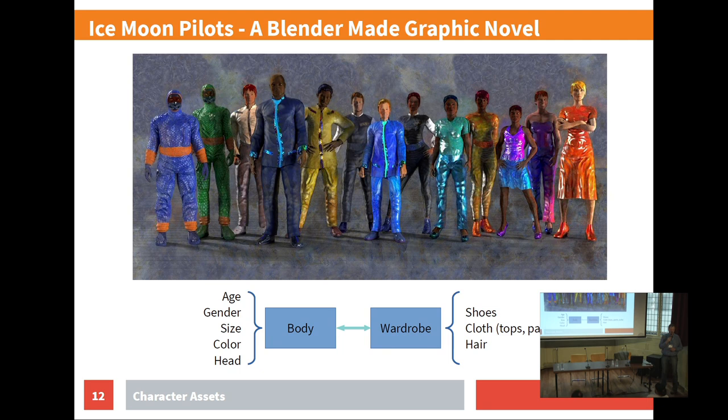But okay, then the bodies, they have different age, different gender, different size, different colors, different heads, and so on. The first thing I did was looking at the MakeHuman program that can export to Blender. I took the MakeHuman output and then tried to do rigging with a Blender rig. And that was really hard. I mean, I learned a lot of stuff about that, but in the end I gave up, especially rigging the expressions, rigging the face. It was too hard for me and drove me crazy, then doing some weight painting on fingers and stuff like that. Probably you have to be born for that or have a good hand, I don't know.